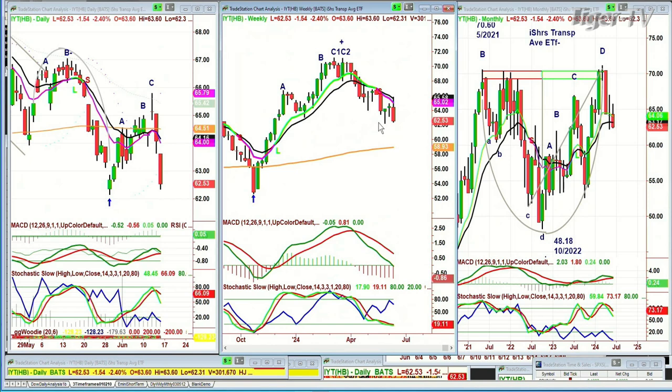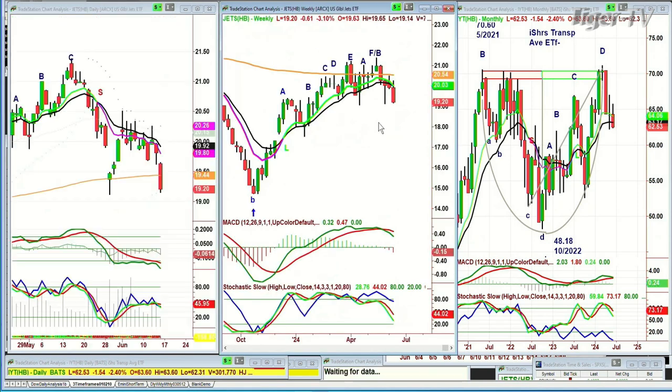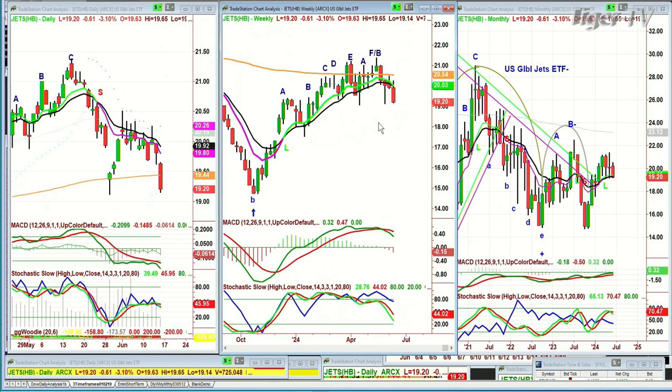So JETS, this is the U.S. Global JETS ETF. Also, not a very pretty pattern in the daily. The weekly chart, yep, it's making an arch formation, but it's been hugging the 200-period moving average of 20.54, and it's trading at 19.19. So it's not such a big deal, but it's not great. It's just not, I mean, it's not breaking down. Okay, so I needed to do that.